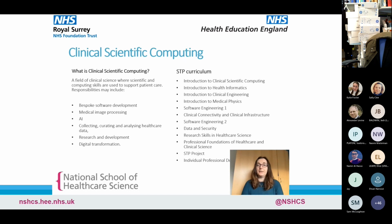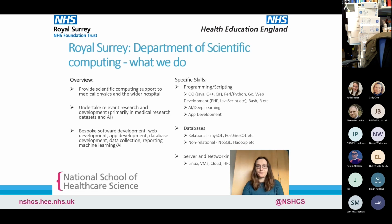Obviously, there's still the project as part of the STP now. So I had a really interesting project looking at a type of small benign brain tumour called vestibular schwannomas, and looking at AI techniques to try and detect those small tumours in MRI images. And I'm currently working on getting some funding to continue that project as a computer scientist in the NHS.